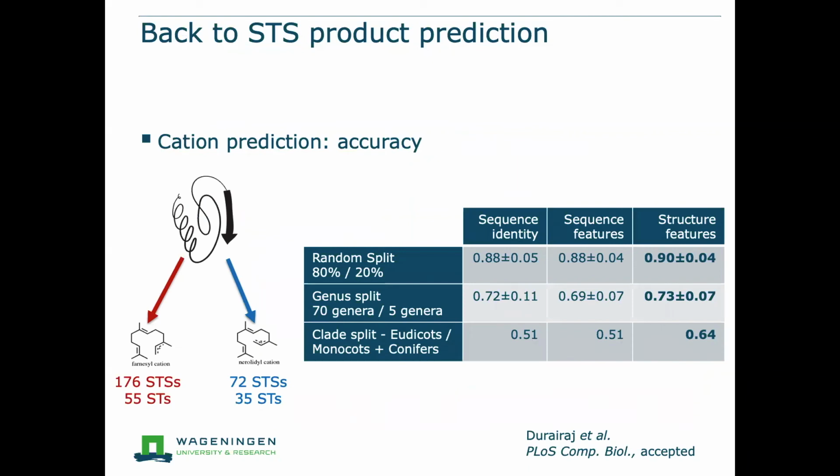But then back to our prediction, we recently had a paper accepted in PLOS Computational Biology in which we showed that we could now predict reasonably well this main distinction between these two cations. And it really depends how you split the data. Because the data is so biased, if you split the data randomly then you can do pretty well, but then you will have a lot of very similar sequences from similar species. So in the most extreme case, where you split the data according to clades, so you make sure that there's no evolutionary signal left between the train and the test set, then you do much worse, but still you get to an accuracy of 0.64, which is not ideal, but it's a starting point for further analysis. And it also helps people in practice if they can limit the number of proteins they have to test in the lab.